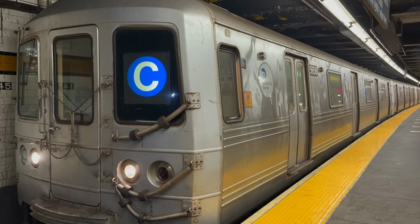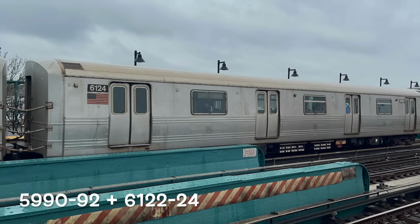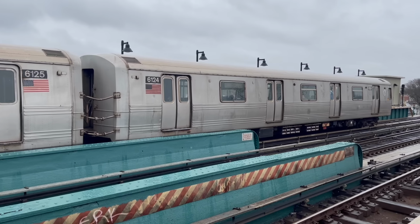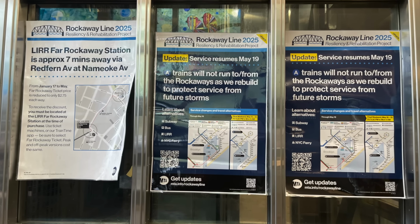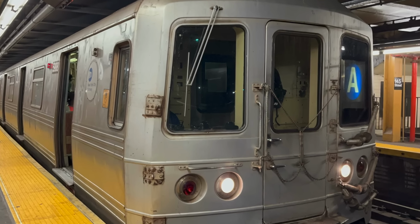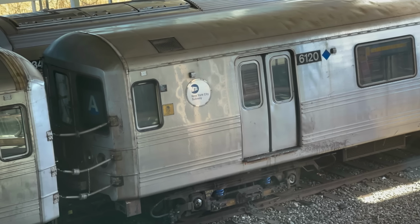This R46C train run occurred early in the morning, around 9 a.m. 5990 to 92, of course, was paired off with 6122 to 24, and they served the last A-train run to Howard Beach, around 6 p.m. or so. Around the time that the Rockaway shutdown was taking place, the A and C had about 80 R46 cars or 10 trains in rotation.